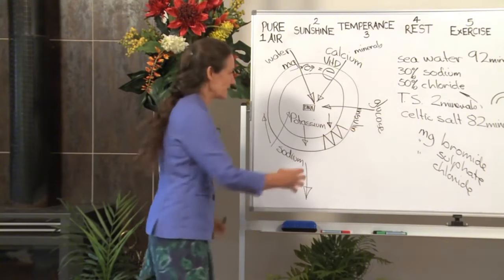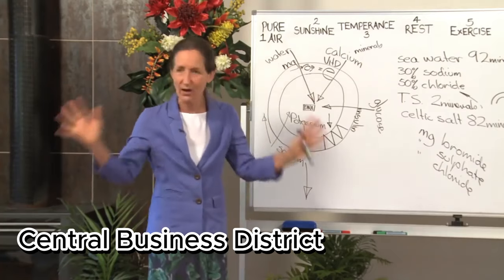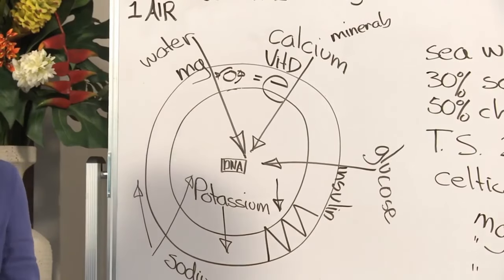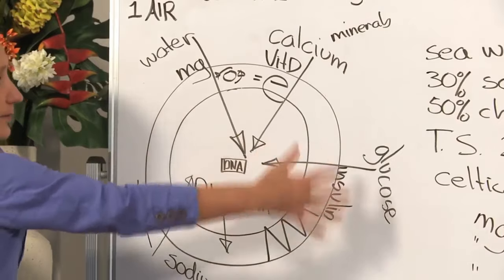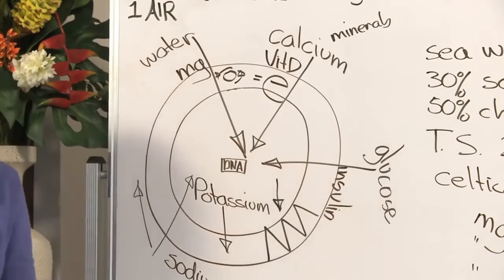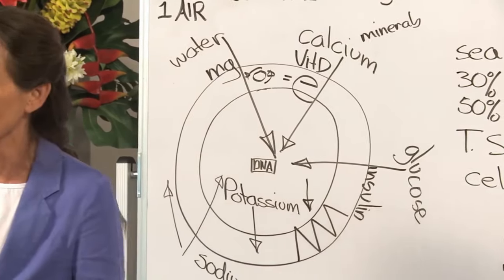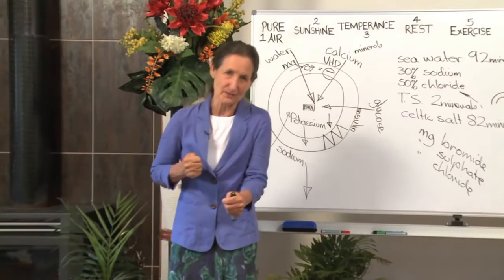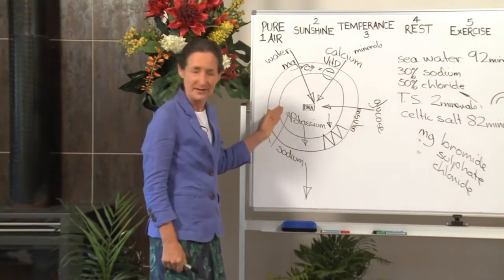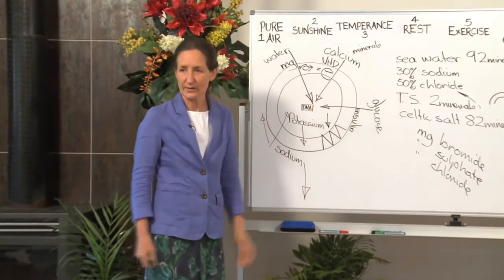And when you think about it, this is the CBD. This is the central business district of the whole of the human body inside the cell. The body says, we've got a crisis here. We can't get the basic nutrients and requirements for this CBD to function in. So the body says, we've got one more thing up our sleeve. We'll just force it in. What's that called? Blood pressure. That's what blood pressure is. It's a pressure building up to force these things in the cell because we're at a crisis level.